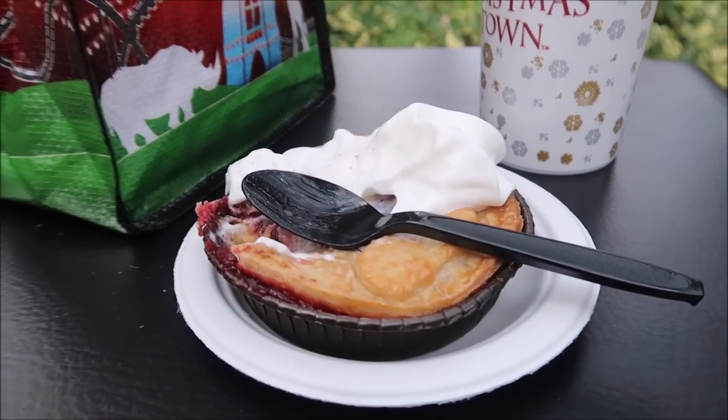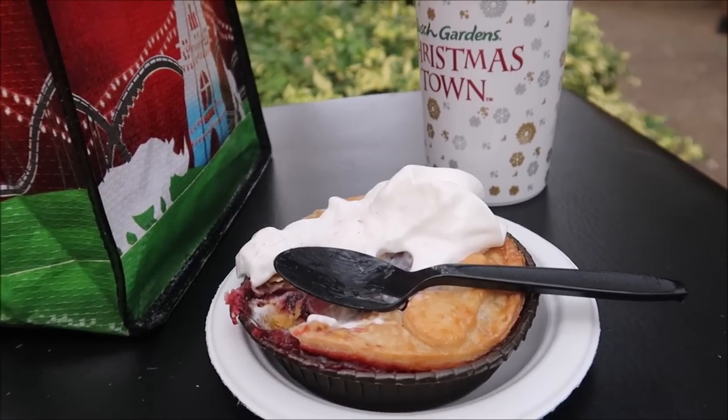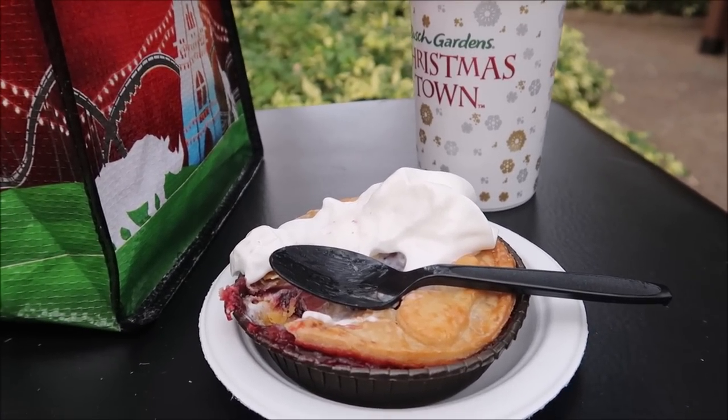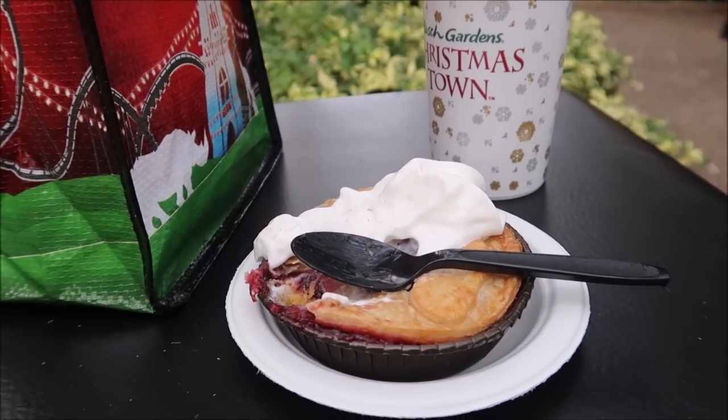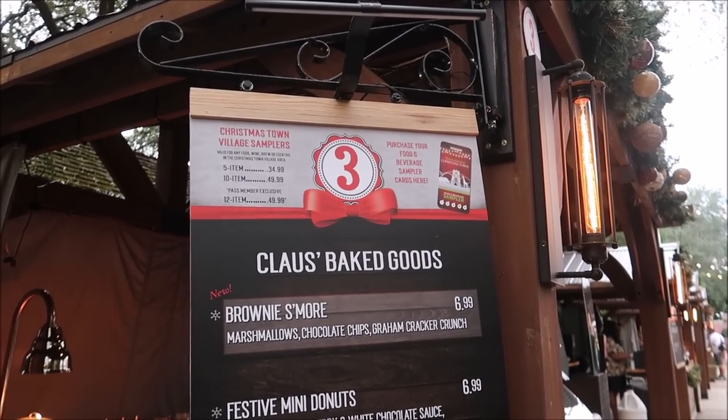If you had to choose between the cherry tart and the churros, which one would you get? I mean, I like churros, but this just looked so good. So we're gonna find out. I feel like I made the right choice here, folks. That is so amazing. And the whipped cream cools it down a little bit because it is an actual hot dish. That is superb. I absolutely house that cherry tart.